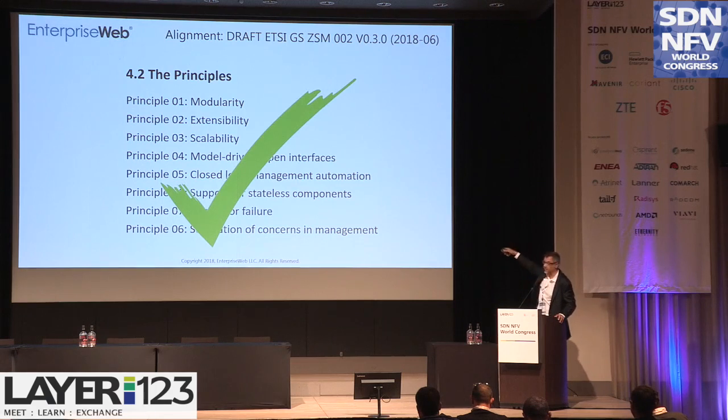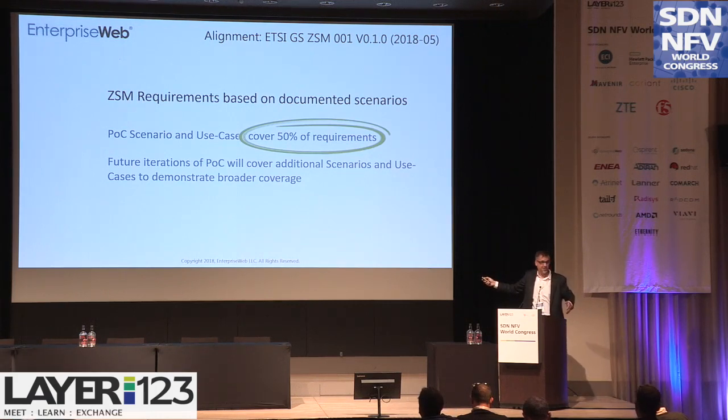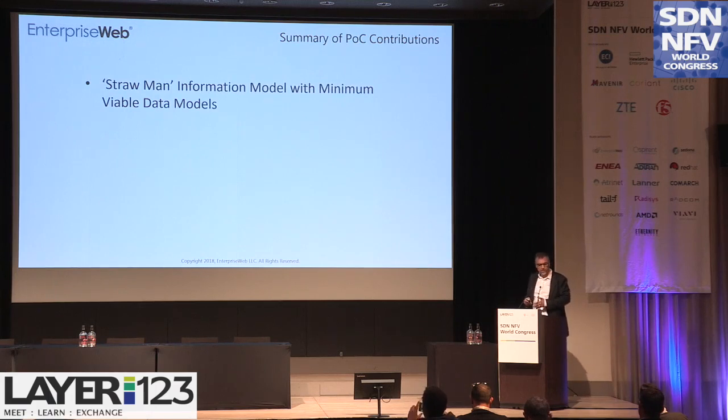So we essentially align with all the published principles. There's a list of principles and it's been evolving, so this slide hasn't been updated since the last time, but there's an evolving set of principles that ZSM has, and we map to all of those principles already. There's also a set of requirements, a growing list of requirements, all mapped to scenarios, and we mapped ourselves against those. The first demo took us to 50%. We're now at about 90% of meeting all the requirements across all the scenarios already.